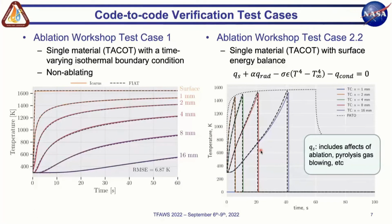This set of test cases is referred to as the ablation workshop test cases, two of which are presented here. In particular, we are doing a code-to-code comparison between Icarus and two well-known and well-established material response codes, Fiat on the left and Pato on the right. The figures that you see below are time histories of the temperature at different in-depth locations, and this approach effectively simulates a thermocouple measurement. We'll be seeing these types of approaches further in the results.